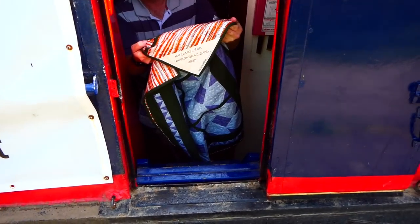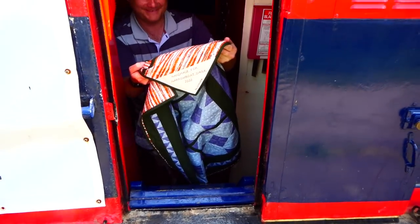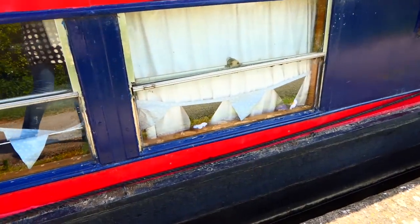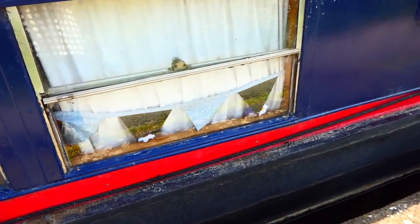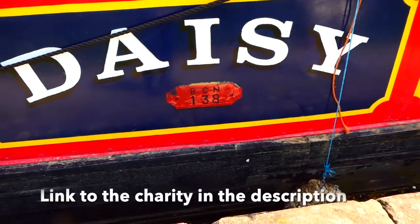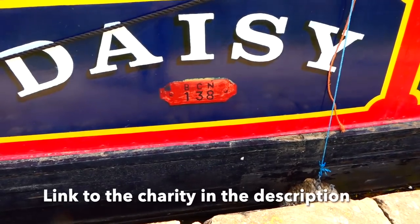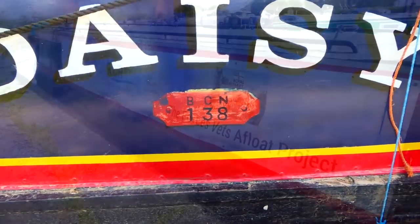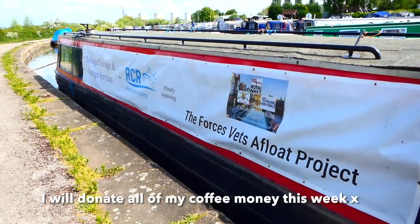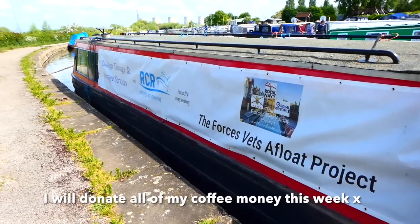A lady called Christine has made this quilt for free for the boat. She's also made bunting, which runs alongside the windows. The people that towed the boat here in the first place did that for free. And then engineers and boat builders will give their time for nothing in order to give an ex-vet a home. A wonderful project, really run by wonderful people. It's so heartwarming.